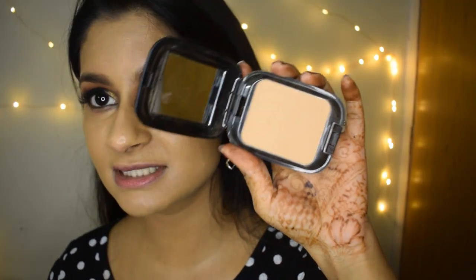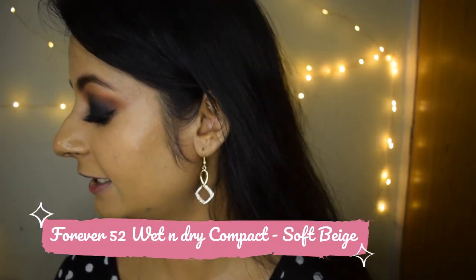So once our base is set, I'm going to use this powder by Forever 52. So just setting my under eyes with this powder. And what I feel about this powder is, like a proper foundation it is. These days a lot of people are just using powders because we have to wear masks, and you get a puff also. So it's almost like a compact and is very travel friendly. I do like the packaging, sorry. See, this happens when you're doing makeup.